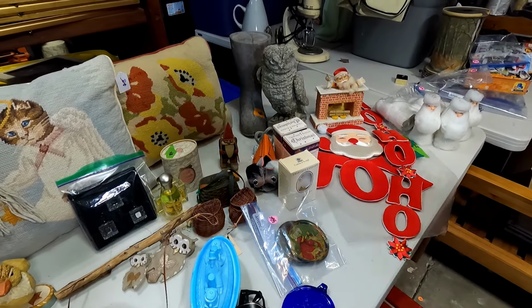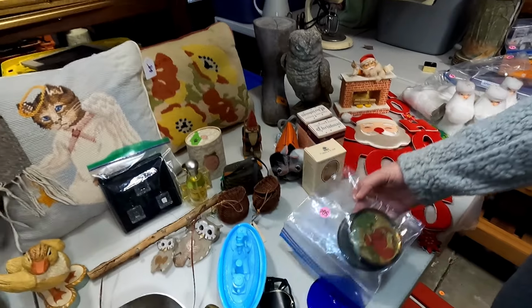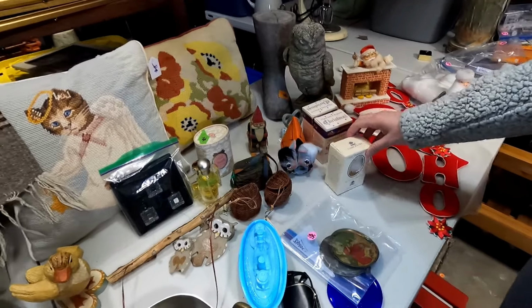The motion light keeps going off in our garage, if you're wondering what that is. I'm just trying to move around a little bit and make it come back on.